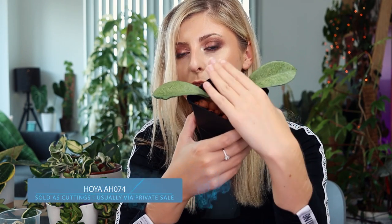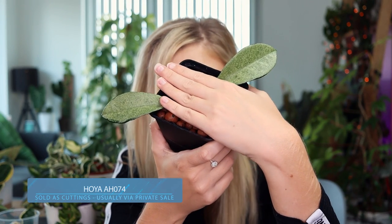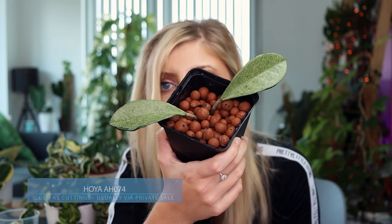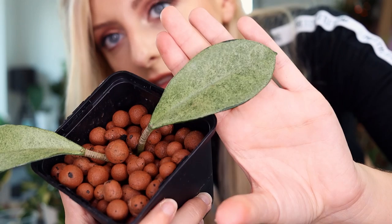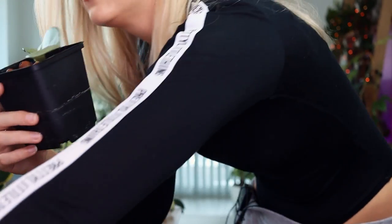But this Hoya here was sold to me as an unrooted cutting, again, like the last one I just showed you, and I've rooted it myself. And this one definitely has roots because I've seen them. This here is Hoya AH074, and I'm going to put my hand over this and try to show you it up close because it's genuinely very difficult. Can you see that if I take my hand off? There you go. So it's super silvery. There, got up a little bit close to the camera. It's super silvery. Now then, if you don't know what this Hoya is, look it up on Instagram, because to my knowledge, they don't always look like this.